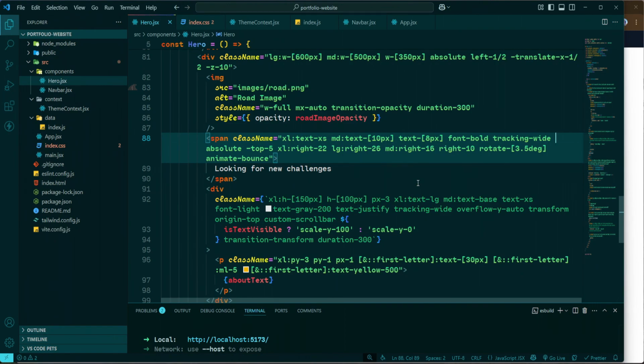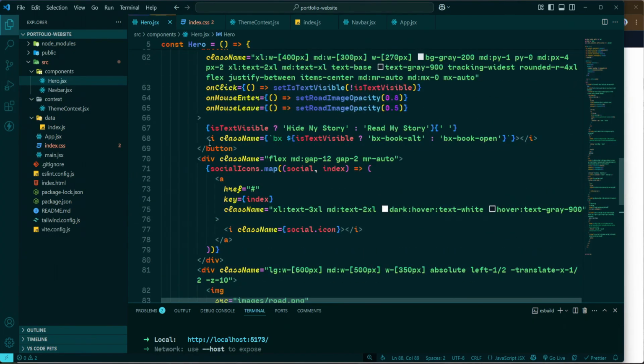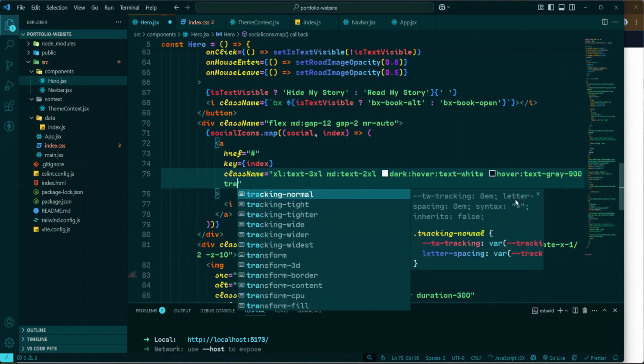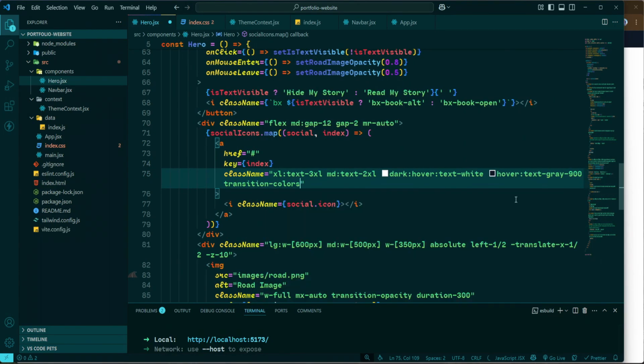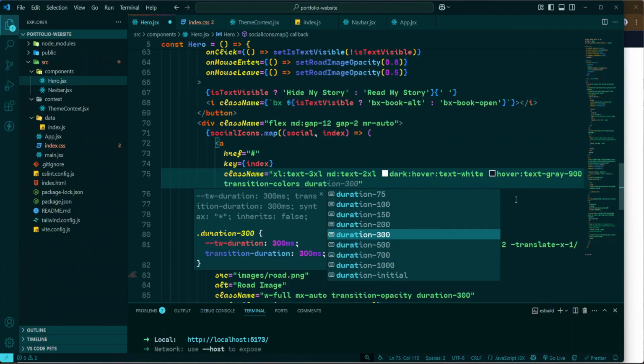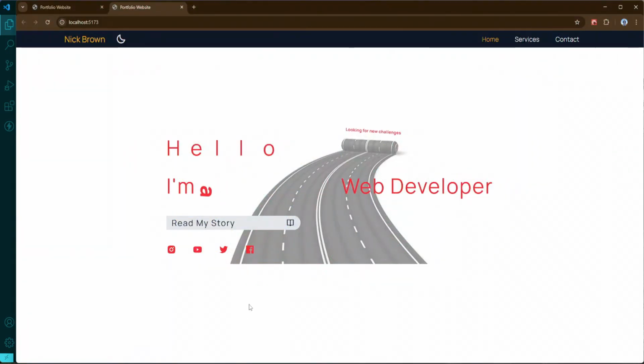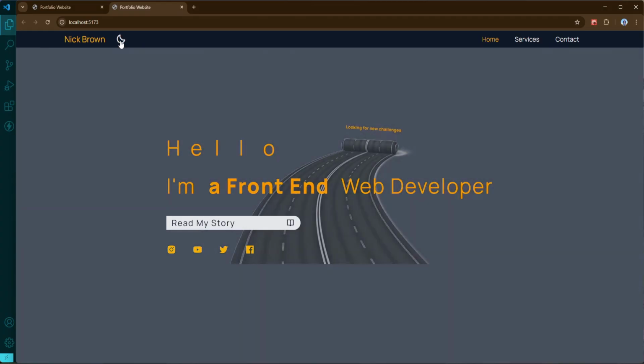To restore the smooth hover transition, we need to add the following classes to the social media links. I'm going to add here transition, colors, and duration 500. Let's go back to the browser. Now, when hovering over social media icons, the color transition is back and it happens smoothly. However, there is another issue. When we switch between the themes, the color change lags slightly.